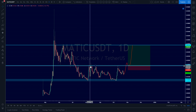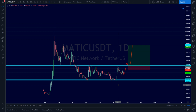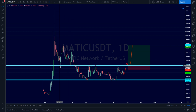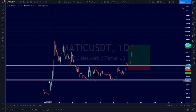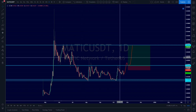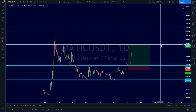We have found 1, 2, 3, 4, 5 times we have found this as resistance. And again, I tend to think of those as distribution zones because it used to be support. So anybody that bought up here is going to be looking to sell as high as possible, which is how support and resistance lines work. People that sold here are going to be looking to buy here. People that bought here are going to be looking to sell here. So if we can blow through this, come back down, find it as support, then I think we have an opportunity to get a move up to about 2.7 cents.